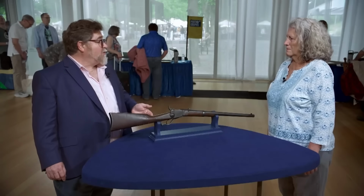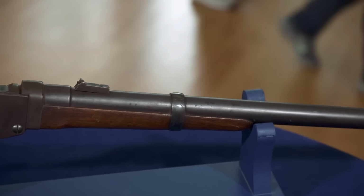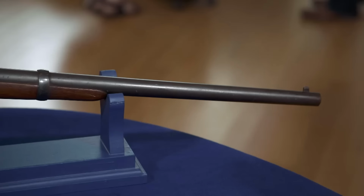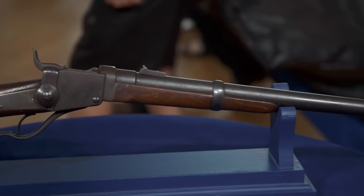The narrator describes the rifle as being in excellent untouched condition. These were semi-obsolete to begin with, now they're really obsolete. It's in really nice, completely untouched condition. And it doesn't have a French arsenal inventory number on the back of the butt.